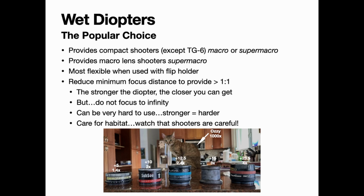This will provide compact shooters with macro or super macro, and it'll provide macro shooters with a macro lens, super macro. It's really flexible if you have a flip holder because you can bring 2 of different strengths. The stronger the diopter, the closer you can get to the subject. But there's a catch: they don't focus to infinity like a macro lens does, which means they can be really hard to use, and the stronger they are, the harder they are to use. So you've really got to be careful, you've got to be skilled, you've got to practice, and you've got to make sure that you're watching out for the habitat.